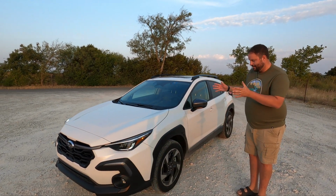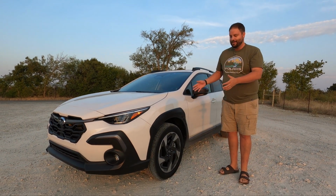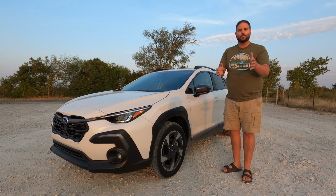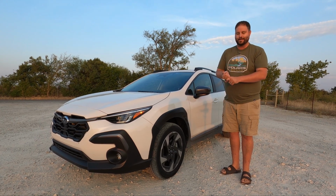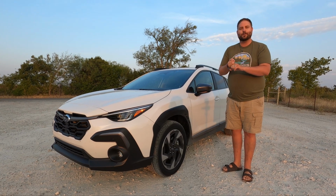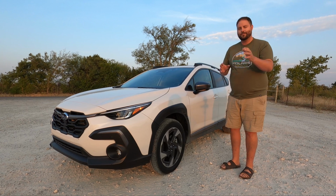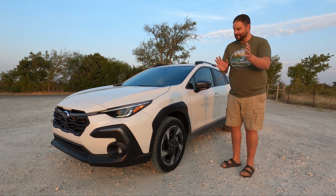Subaru has made a third generation Crosstrek that looks exactly like the second generation Crosstrek, and I love that. I love that if you're an owner of this Crosstrek, one, you're not left out when it gets restyled, and two, if you go to get the new one, you've got an evolved, refreshed product that still fits what you want from it. And it is updated, but if you're not a Subaru person, you may not recognize it. I think that's pretty cool, actually.